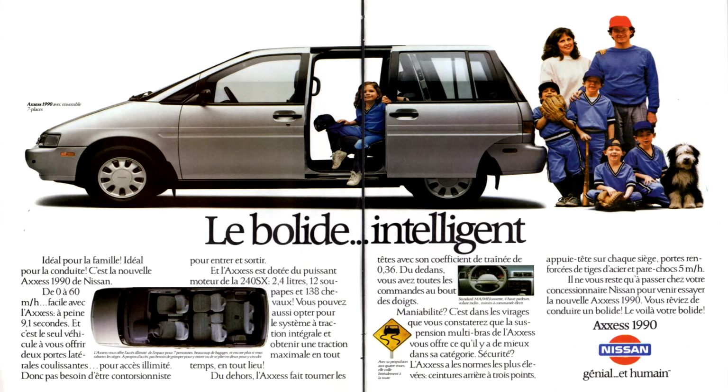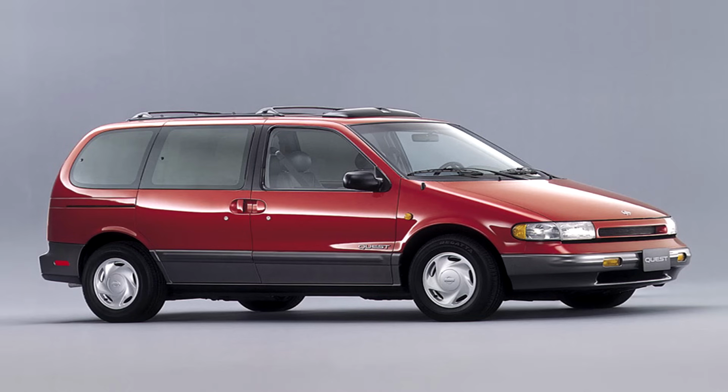There are multiple reasons why these failed, but the main reason is due to Nissan and Ford focusing on their collaboration. That collaboration would result in the birth of the Quest and Villager.